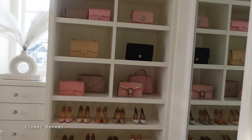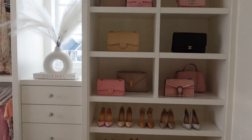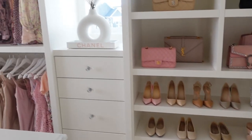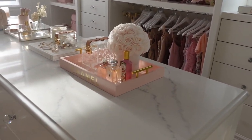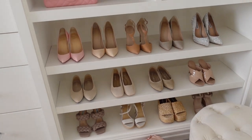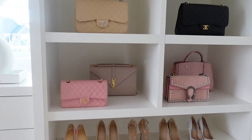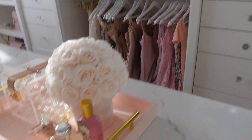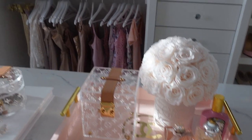Okay, so Mama is somewhat done. I still have a little bit more to do tonight, but I wanted to quickly show you guys before we eat dinner. So I went for kind of a spring boho type vibe with neutrals and light pinks, and I think it turned out fairly well. Moved all my shoes, some of my flats to the side here. We have my bags, some decor, and then on here we have my tray.